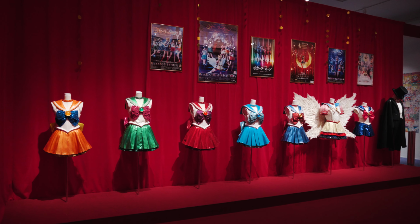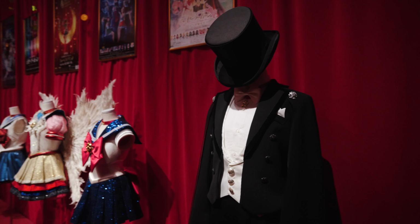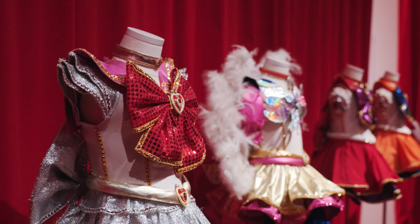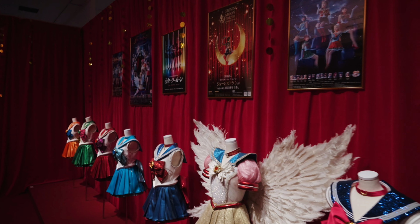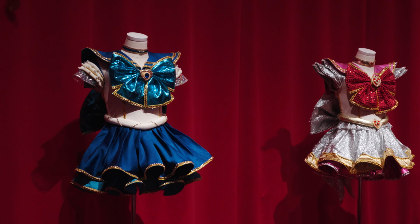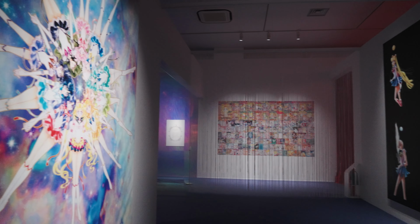The area after that pays tribute to all the stage musicals, where you can see the various costumes from the play. If you thought that's all, there's always a reason to come back, as the rotating art exhibits feature different illustrations from different eras of Sailor Moon per week.